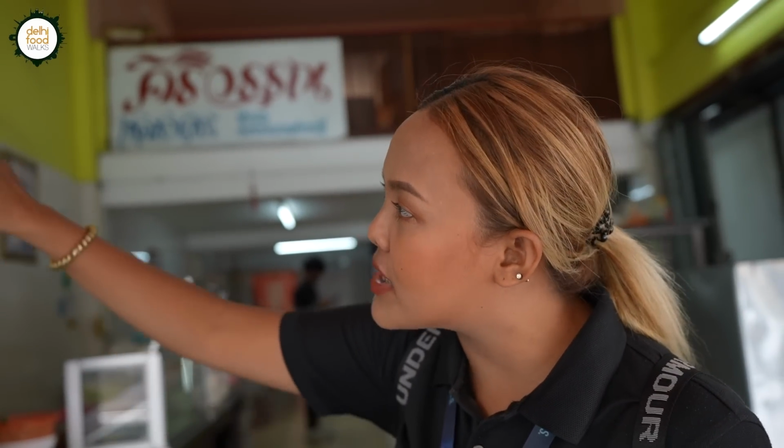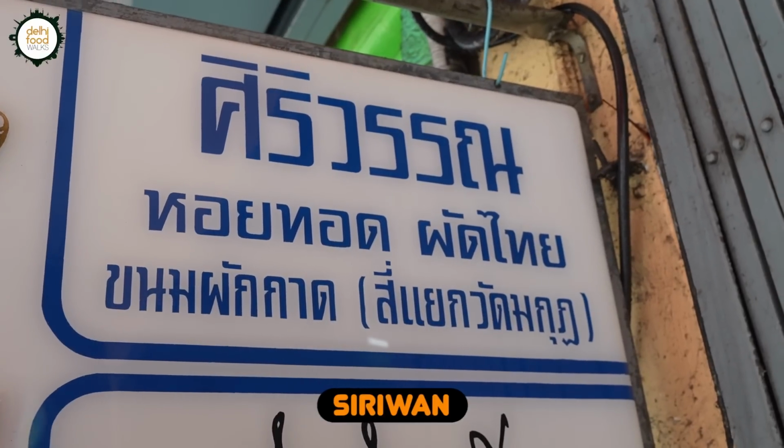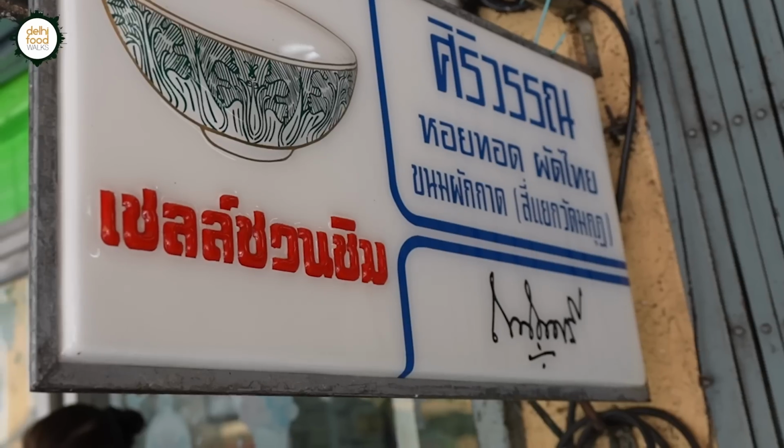They have the name of the restaurant on the top over there. The name of this restaurant we call Siriwan. Siriwan is the name of the founder. Right now they have been running the business for the second generation, more than 60 years, selling the food here. And they also have the signature of the famous chef on the bottom. His name is Mom Tanatsi.